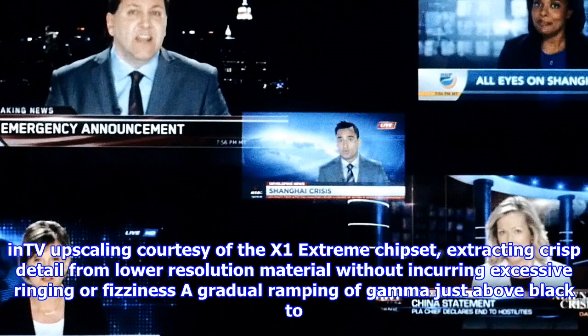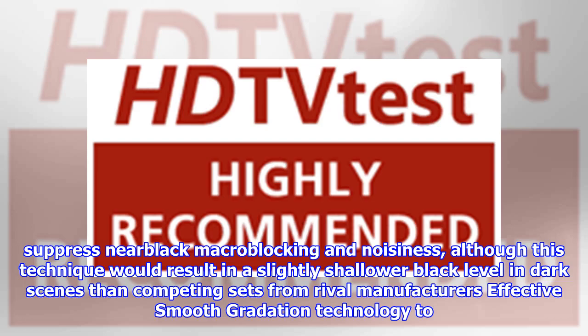Class-leading SD and HD TV upscaling courtesy of the X1 Extreme chipset, extracting crisp detail from lower resolution material without incurring excessive ringing or fizziness. A gradual ramping of gamma just above black to suppress near-black macroblocking and noisiness, although this technique does result in a slightly shallower black level in dark scenes than competing sets from rival manufacturers.